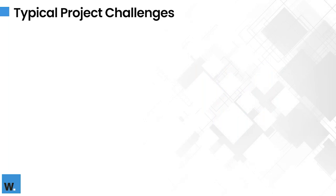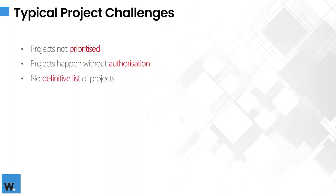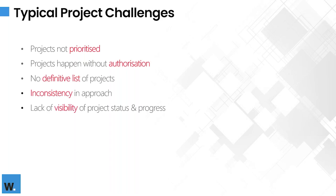So what are the typical challenges? Well, hopefully none of these resonate with you. Hopefully you don't have any of these issues in your organization, but common challenges: projects not being prioritized, not being formally approved. There's no one definitive list. Often when I start working with a client, one of the first questions is, how many projects have you got? Is there a definitive list? And in some organizations, there's multiple lists with different numbers on them, different actual totals of numbers of projects. And we might have different approaches being taken by projects and project managers. Rather than the organization saying, this is our approach to projects of this type, we've got inconsistency in approach.